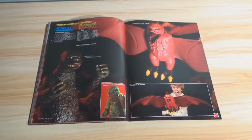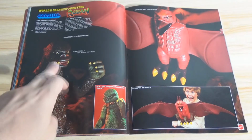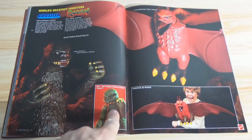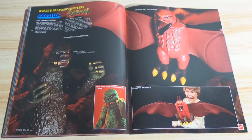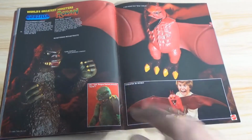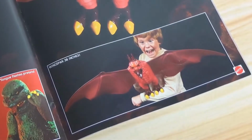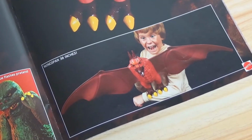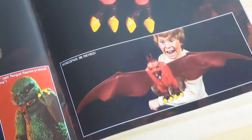World's Greatest Monsters, Godzilla and Rodan, and that's probably the Type 3 Godzilla at this point, even though this is the Type 1 that they're showing in this picture, which was the really bright green. I don't think that they had these in the next year's catalog, did they? I don't remember. But Godzilla and Rodan are getting more and more popular and harder to find, especially the Rodan, because his wings are broken so easily. The tips chip off or the claws get broken.